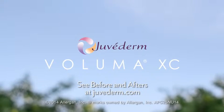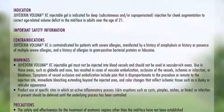Juvederm Voluma. Defy gravity. Indication: Juvederm Voluma XC injectable gel is indicated for deep, subcutaneous and/or supraperiosteal injection for cheek augmentation to correct age-related volume deficit in the midface in adults over the age of 21. Important safety information.